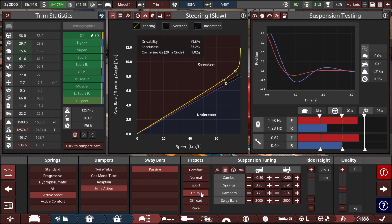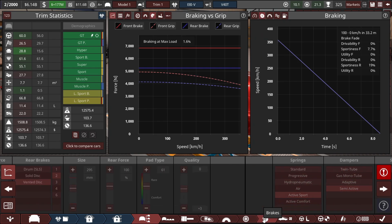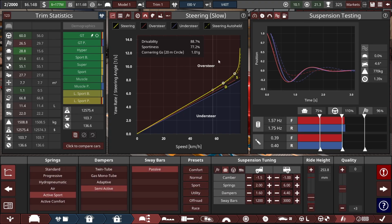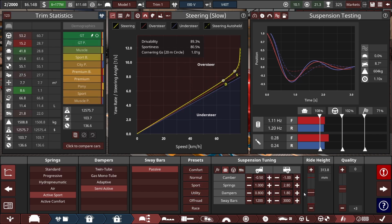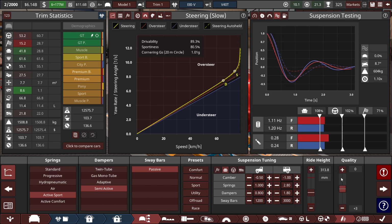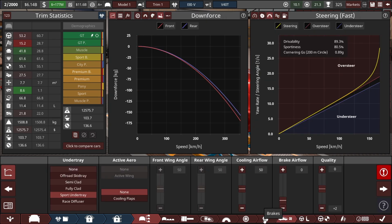The car does terminally oversteer because the engine is in a bit of a weird placement, but this is going to be very difficult to work with, I think. I'll make it work. Oh, that's because the front is gripping up a lot, so let's do something like this, and I think I've accidentally put a utility preset on there. So that's the normal preset. The car does still terminally oversteer, which is quite annoying, but we can get that to work. So yeah, let me see what I can make of this vehicle, and I'll be back with you guys shortly.